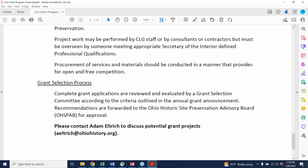When writing a grant, I always tell people to tell a story. Why is this project important? Not just to the city or the entity, but also the community. What's the impact going to be? Why is it important for it to be funded? What would happen if it wasn't funded?